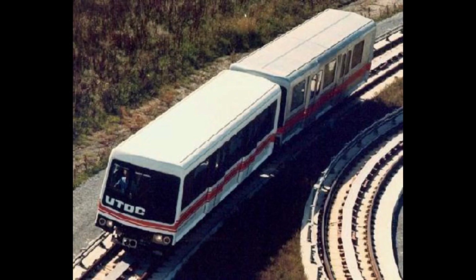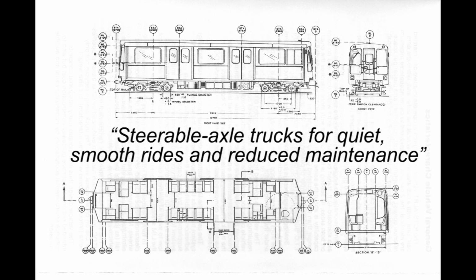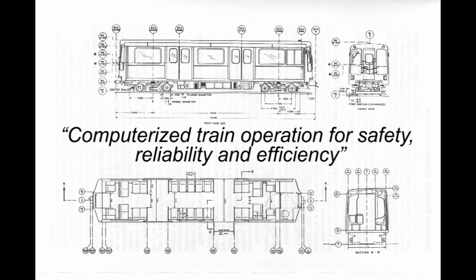After this, the Ontario government was left to finish development of its ICTS technology on its own. When done, these trains would, as described by UTDC, consist of the following: steerable axle trucks for quiet, smooth rides and reduced maintenance, linear induction motors for improved all-weather performance without pollution, and computerized train operation for safety, reliability, and efficiency.